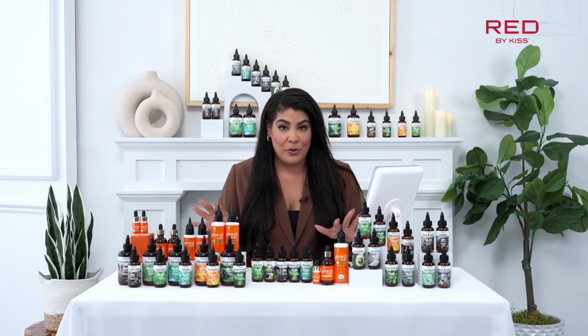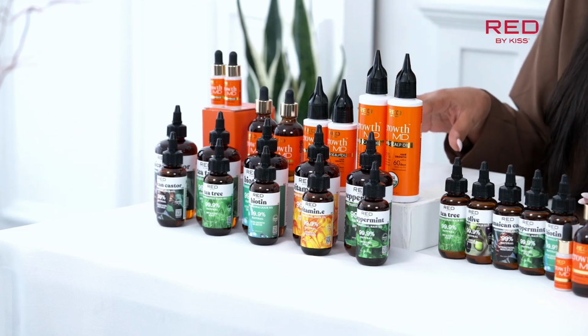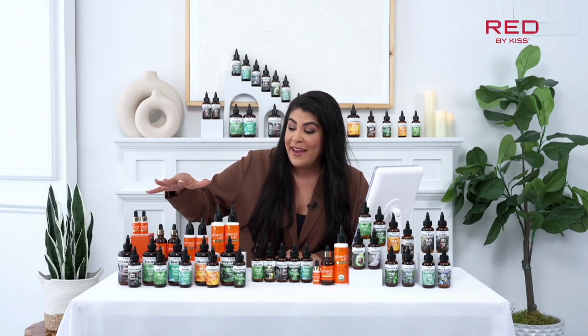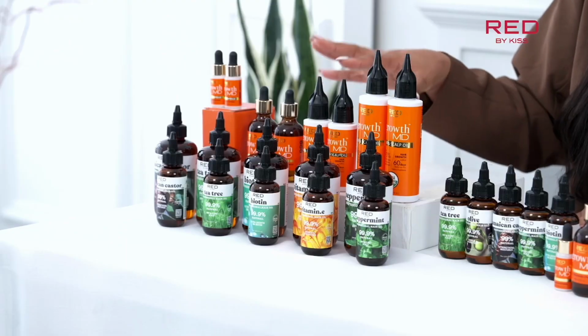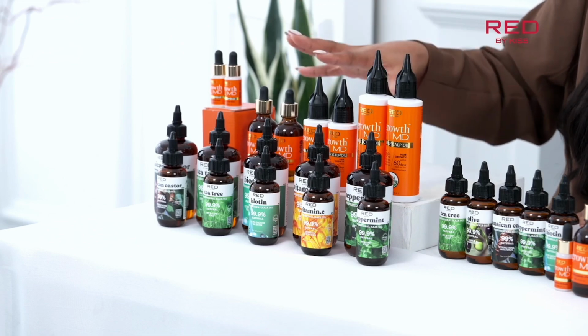So before we dive into the products today, I want to give an overview because there are two main collections that we are going to be talking about. We are going to dive into the oils first, but before we do that, I want to make sure you know that there is a 3-step hair system right here. It's called Growth MD, and it is literally one of the easiest and most efficient hair step systems that I have ever seen on the market and personally tried and loved.